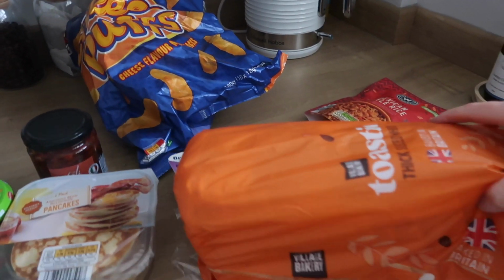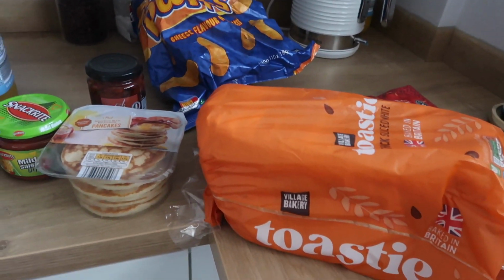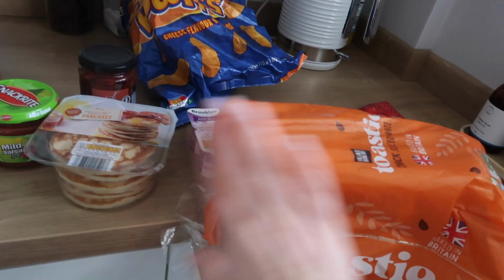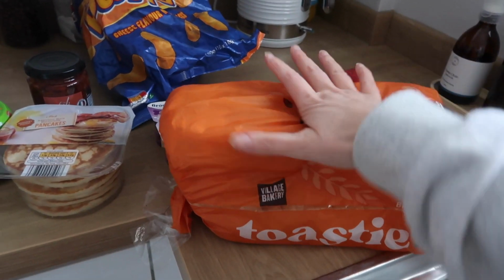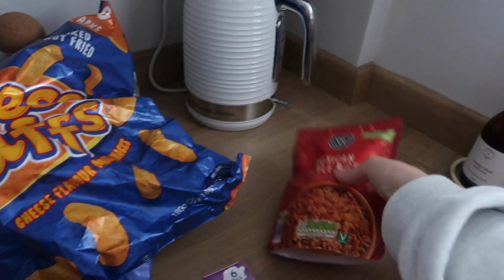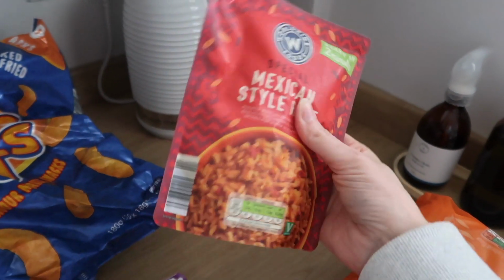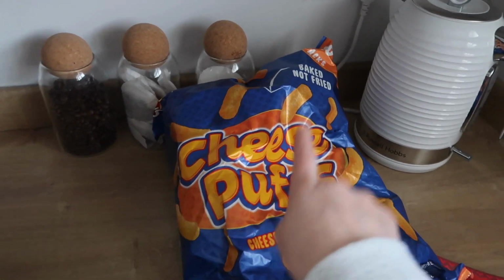And then Ollie absolutely loves his bread. I was actually saying to my mother-in-law, because she was saying to me how much the price of bread is, and this is 72p. The dates are always really long, like they're in date for a long time basically, and it's really soft. So yeah, I've been getting a few of these loaves a week. I got Penny some little yogurts. I got one pack of the Mexican style rice because Ollie likes burrito wraps that we make, so he will have this in his. And then these are for little Miss Penny. She loves them.